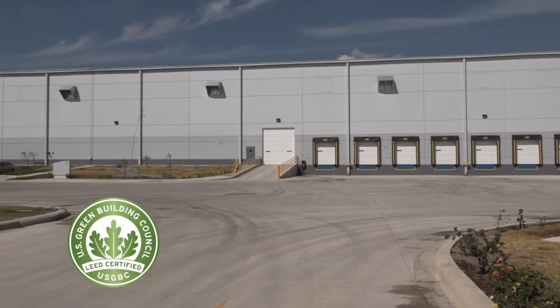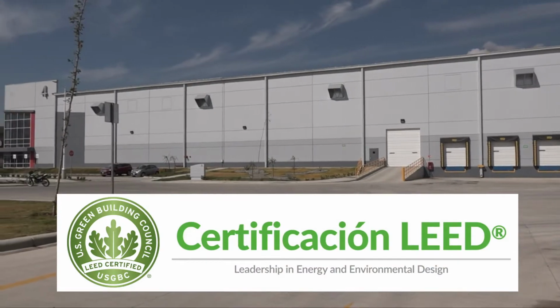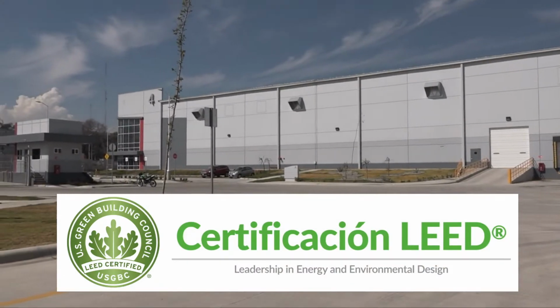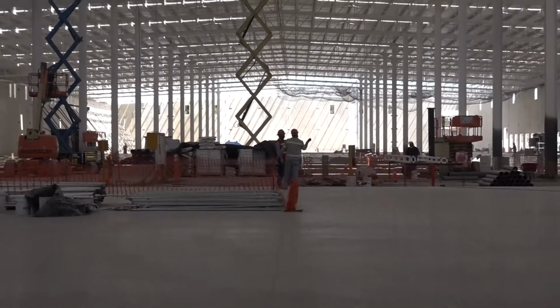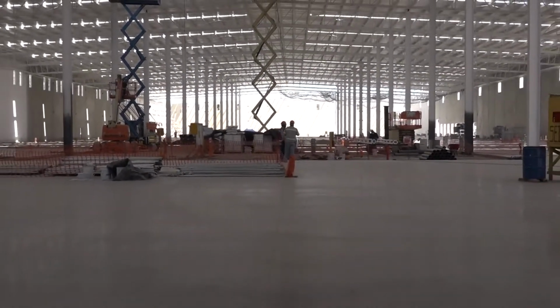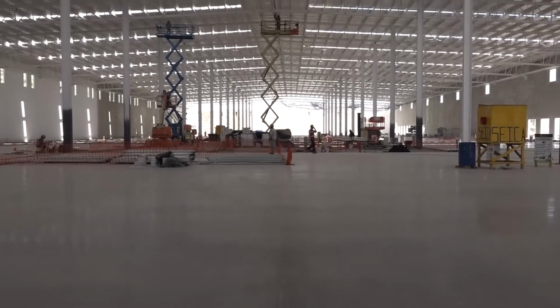LEED is the acronym for Leadership in Energy and Environmental Design Certification, an organization of the United States Green Building Council. LEED certification is widely known in the world for sustainable developments.